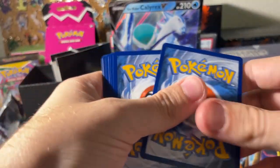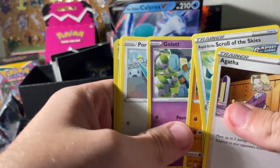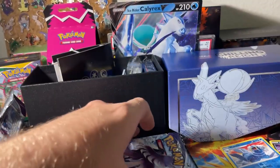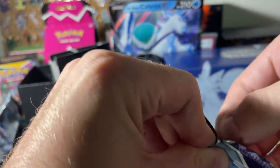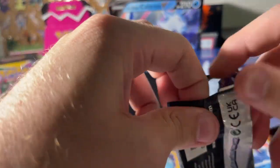Two green codes, pretty unfortunate. I've already opened a booster box of this set, so really, we're just interested in what the pulls are. Reverse rare, not bad. We just want to see the big dog pulls, you know what I mean? That's what you guys are here for. You're not here for looking at the art appreciation. We already did that. We opened a whole booster box of this set.